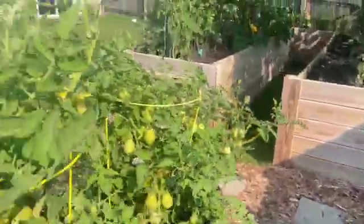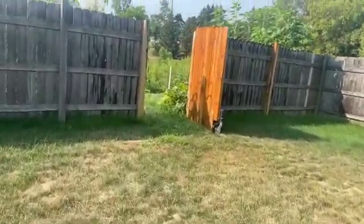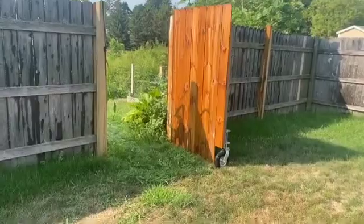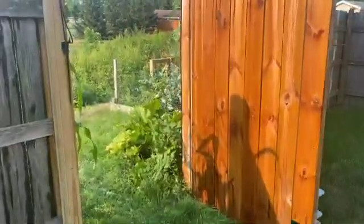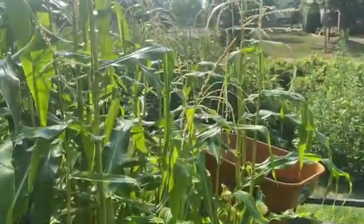All right, then the back garden, back there. Okay, so I'll take you through this back garden. This was kind of our forgotten garden, to be honest with you. We keep the big things back here. So one on the right, one on the left. The left is all corn.